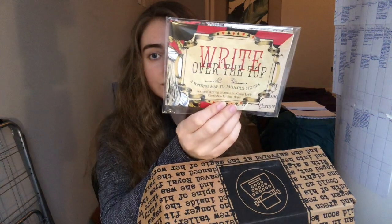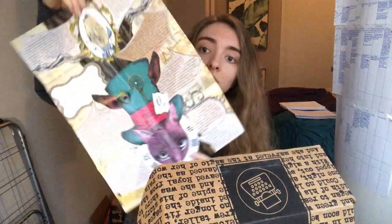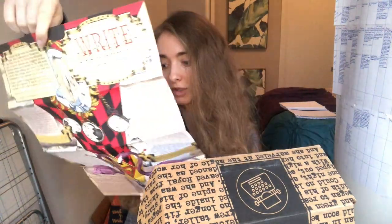Next up, it looks like we have a writing map. It says right over the top, "A writing map to fabulous stories. Text and writing prompts by Sean Levin, illustration by Sam Breyer." Ooh, there's a bunch of things. So this is what I saw through the plastic, and it all unfolds with a bunch of writing prompts and quotes. That would actually be really fun.